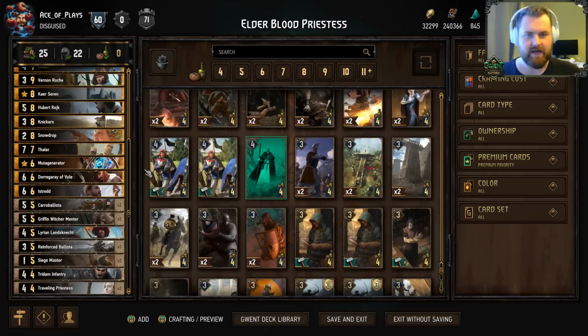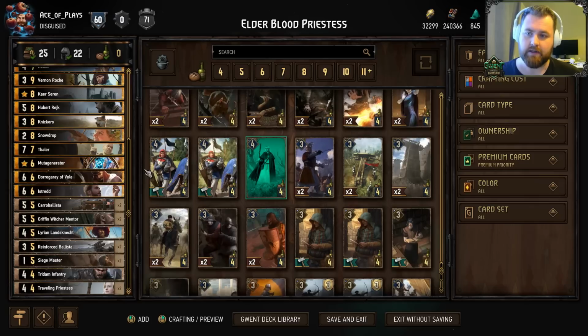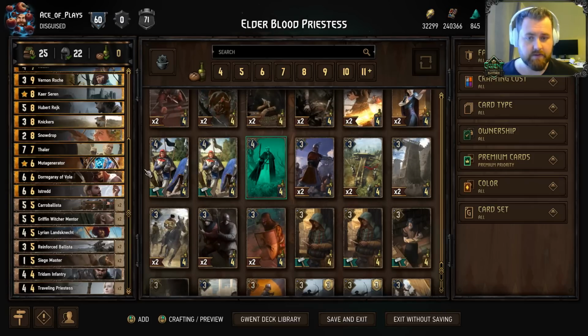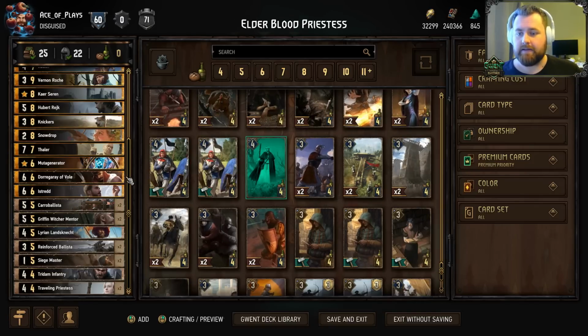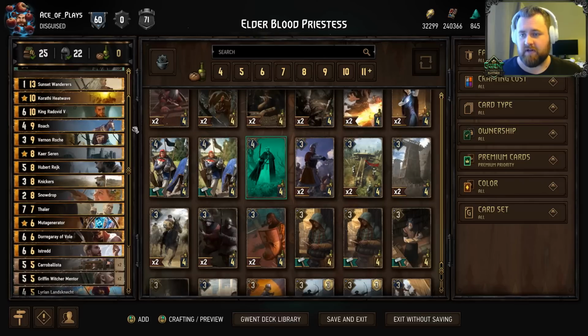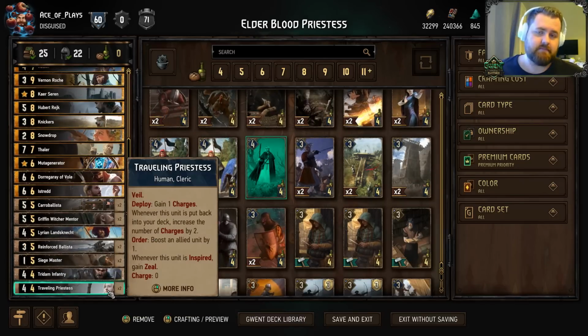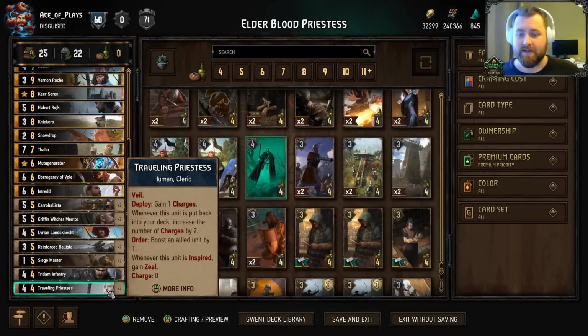I imagine most of you have seen this. Way before this meta report came out, I did encounter a few Travelling Priestess lists. Of course, they're all mostly the same, but there are some Golden Necker variants too, which is cool. And the point of the deck is very simple, right? We cycle Travelling Priestess. It gains 2 charges every time we put it back into our deck.